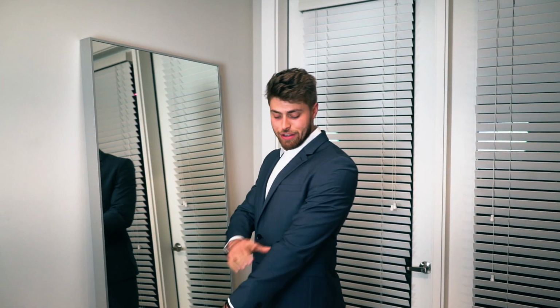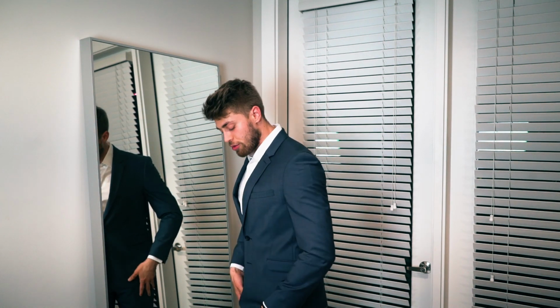First, I gotta get changed. All right. And this is the first suit. Now this is Express's performance suit. So what that means is it has a lot of stretch to it. It feels very comfortable. And it is an extra slim fit. So it's very tailored. It's perfectly fit through the legs, through the jacket, all around. This is a perfect fitting suit for me, at least off the rack, which is incredibly hard to find.